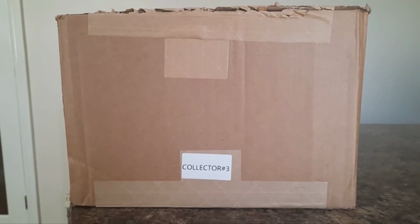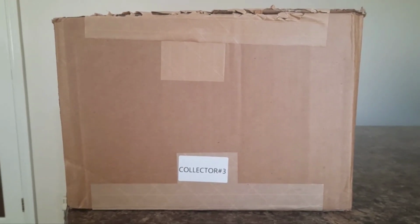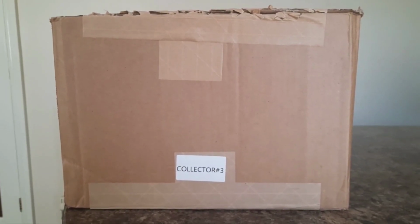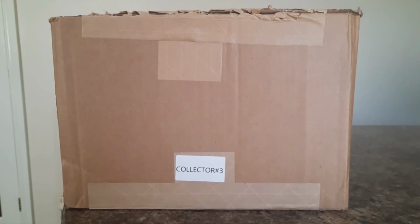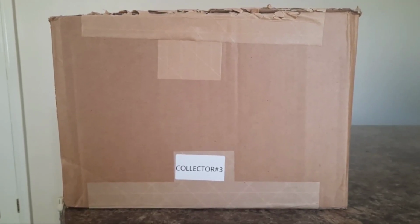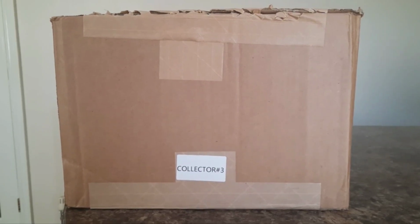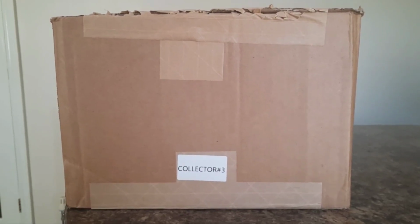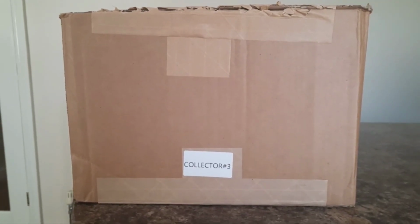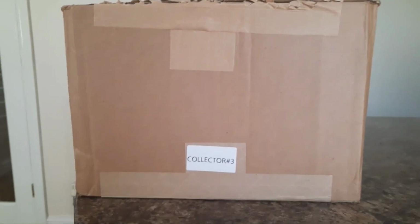Taking a look at this collector's box that I got from Oxford Diecast. At the weekend they had a bundle sale on, so instead of paying £50, you got 10% discount. So this cost me £45 for a collector's box. I've opened the two sides, just need to open the top now. We'll take a look at what I got.